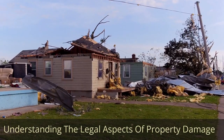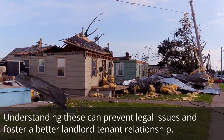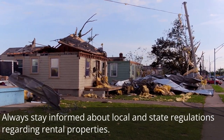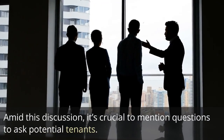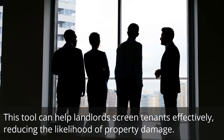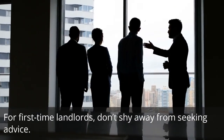Understanding the legal aspects of property damage: both landlords and tenants have legal obligations when dealing with property damage. Understanding these can prevent legal issues and foster a better landlord-tenant relationship. Always stay informed about local and state regulations regarding rental properties. Amid this discussion, it's crucial to mention questions to ask potential tenants. This tool can help landlords screen tenants effectively, reducing the likelihood of property damage. For first-time landlords, don't shy away from seeking advice.